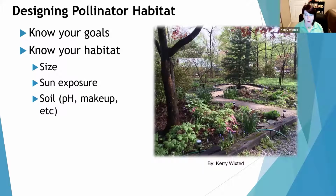So the first thing with designing your pollinator habitat or any type of wild habitat is just knowing your goals. And so essentially this is so important. So do you want to attract butterflies? Do you want to attract bees? Are you looking to help a particular species in your area? So what are your goals?